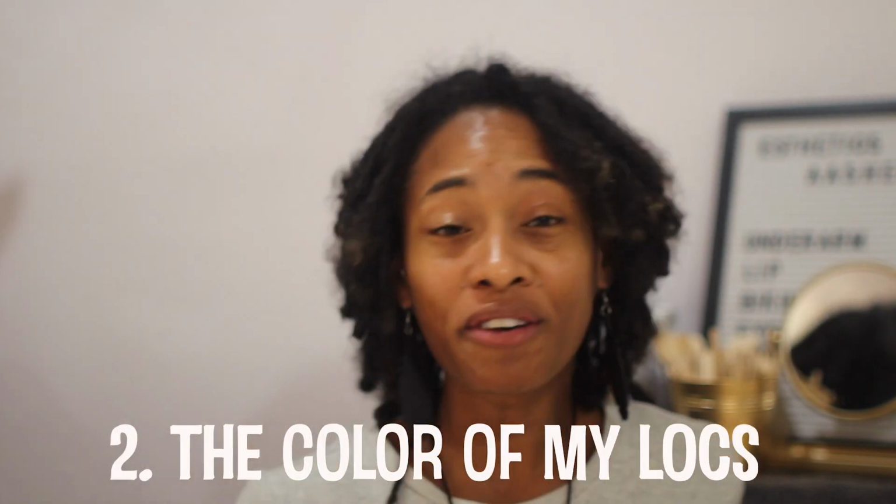Number 2, one of the major differences as well, is the color of my locks. My first set of locks were blonde. They were bleached numerous times. I decided not to color my hair this go around because the reason I cut it off, if you didn't know, is because I was tired of my hair being extremely dry and I just felt like it didn't look like me. It didn't look healthy. It didn't look natural. So I went from blonde bleached locks to now natural, whatever color my hair is right now.